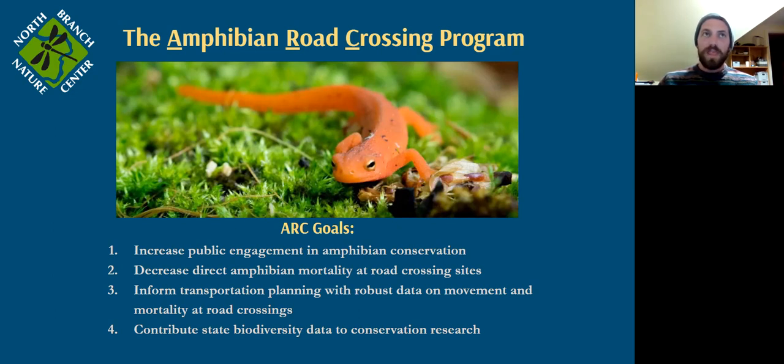The reality is that a lot of transportation planning and transportation funding happens at the state level. It's VTrans who is putting in roads and culverts, not necessarily the local conservation commission. And by being able to say, not just there are some amphibians crossing here, but this site is exceptionally high in amphibian crossing and exceptionally high in mortality, you can match those state level funding to state level conservation efforts. And then fourth, we want to make sure that this state biodiversity data is available for conservation research.